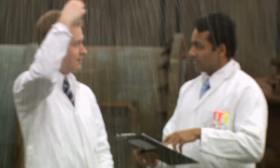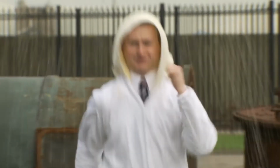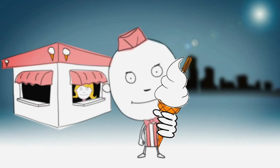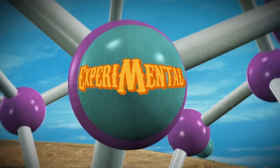Still to come from the test department, our answer to that vexing question: will I get wetter if I run or walk in the rain? And our world record attempt. Can we make edible ice cream in less than 20 seconds?